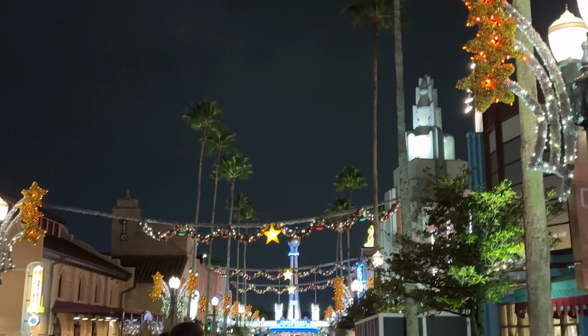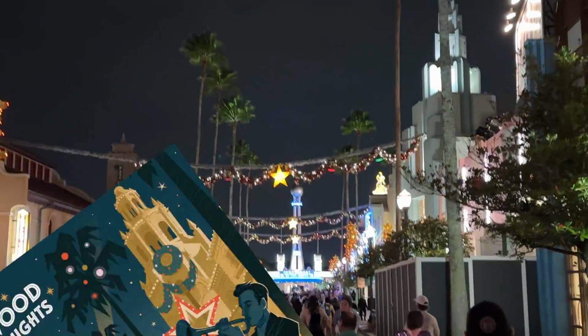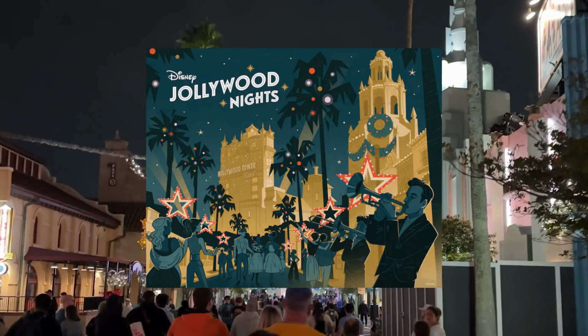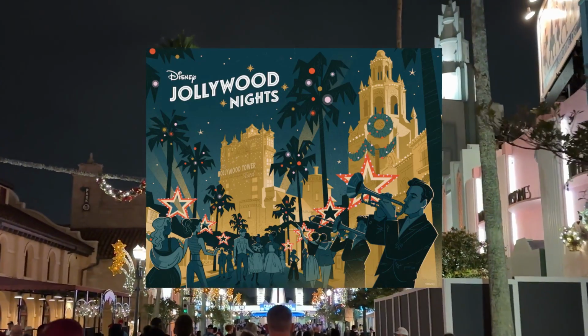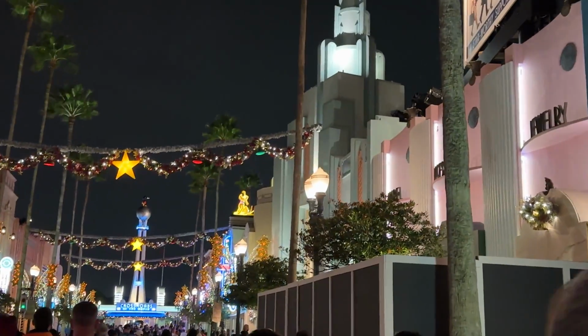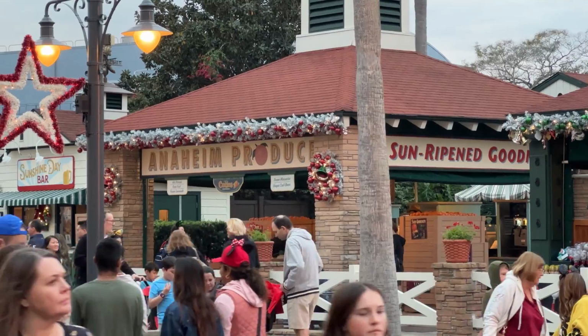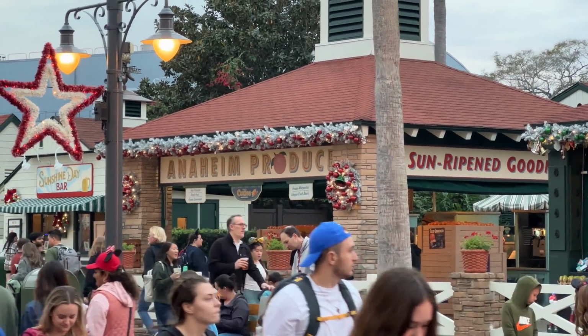Okay, so something new happening this year at Disney's Hollywood Studios for the holidays is called Jollywood Nights, and it's an after-hours holiday party over at Hollywood Studios. And it features holiday performances, food, and special shows, but there's a problem I've run into. There is not a single confirmed holiday overlay for any of the rides.